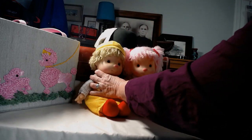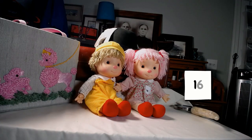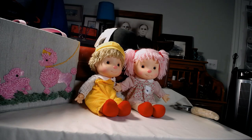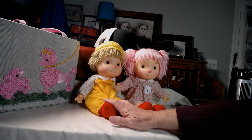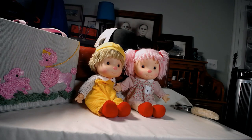Next I have item number 16. These are Comfy Kids from the 80s. They're in excellent vintage condition. He has a little mark on his face, but that could probably be washed out. I did take their clothes off and give them a gentle hand wash and let them air dry. It's rather unusual to find him with his beanie, so I was happy that all the parts were together.